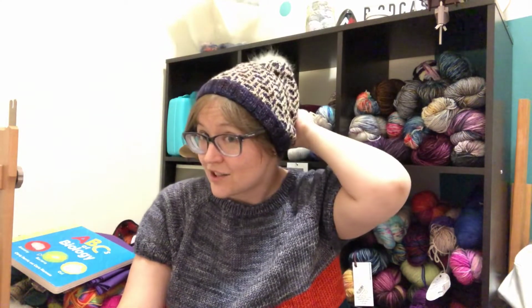So this hat I entered into the F This Knit podcast knit along. They were doing an Andrea Mowry knit along. F This Knit is a podcast on YouTube, on not YouTube, on iTunes. They're an audio-only podcast. They are swear-friendly, so if you're not into swears, I don't recommend them because they are very sweary. But if you're not offended by swears, these ladies are hysterical. It's Erin, Emily, and I want to say Amber. Yes, I think. And they're hysterical, and I love listening to them.